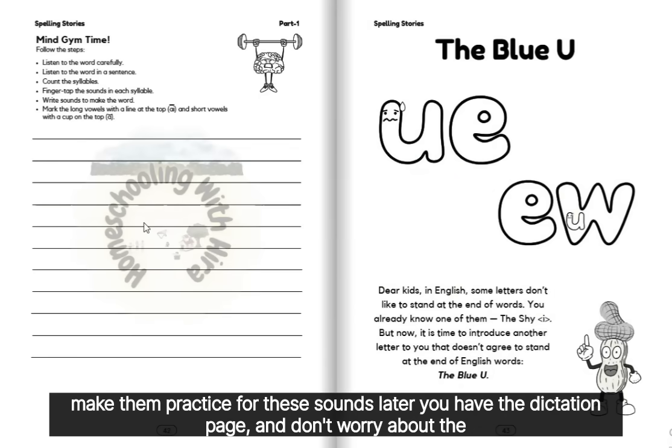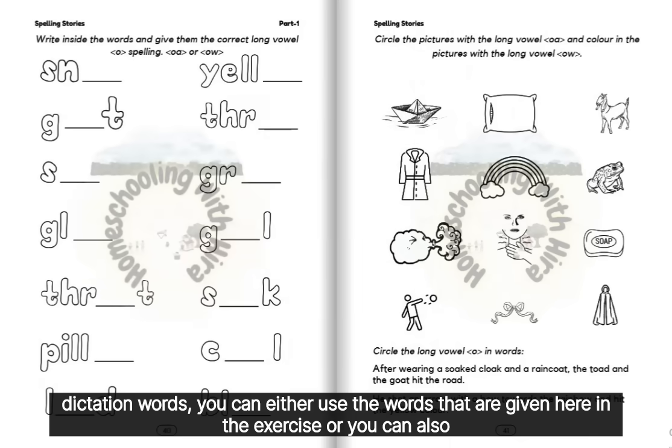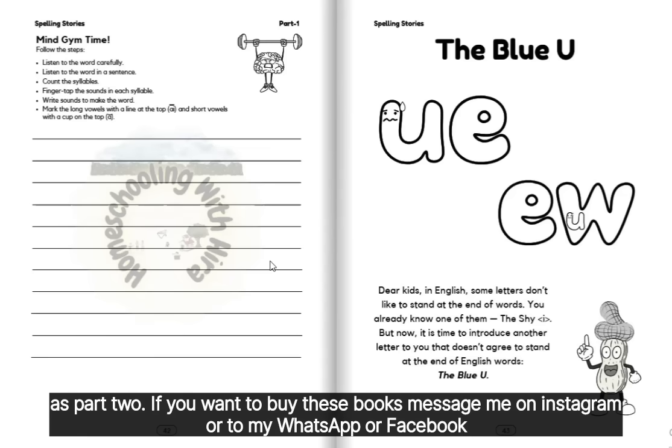You have the dictation page, and don't worry about the dictation words. You can either use the words that are given here in the exercise, or you can also check the last pages of this book where I have given you some silly sentences and words which you can dictate to your kids. This is part 1 of the book. I'll share more stories and videos of part 1 as well as of part 2.